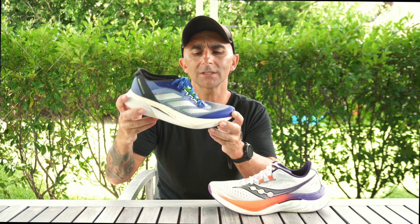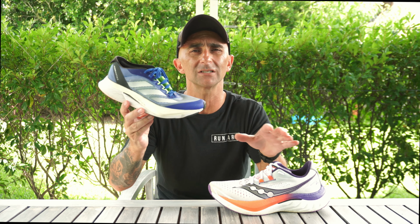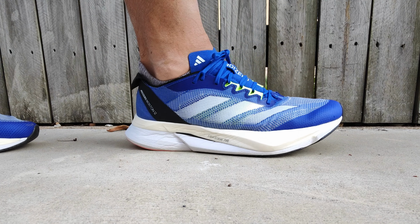Now geometry wise, we have a little bit of a forefoot rocker here. I'm not going to say it's overly aggressive. You can't really feel it. For me, it feels more traditional. However, there's no slappiness in the ride.